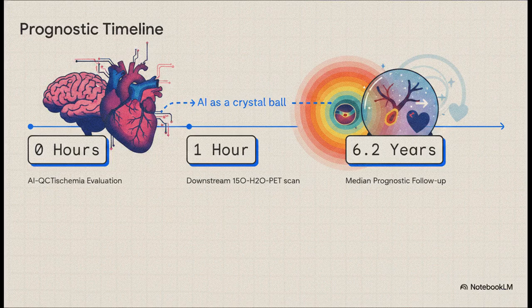But for patients with a normal PET, the AI acted like a crystal ball. It tells us unequivocally that high-risk plaque morphology, when accurately quantified by AI, predicts long-term disastrous outcomes years before that same plaque actually causes a measurable perfusion defect on a functional PET scan. Essentially, AI allows us to intercept the disease process years earlier than our traditional functional tests.